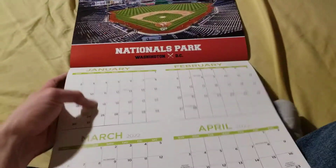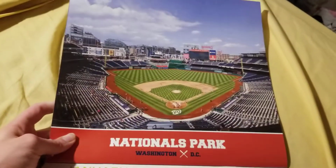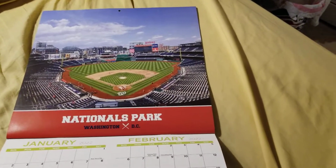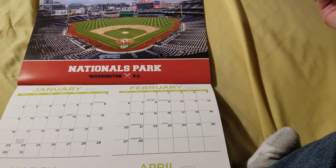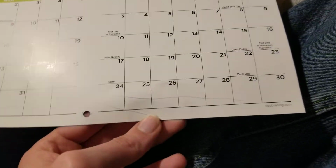And then here's the extra page I talked about, January through April. So technically, I don't usually use the extra pages of calendars when they have them, but if I wanted to, I could keep this calendar up until May of 2022. If I really wanted to. And there's some weird lines here, too. I don't know what that is.